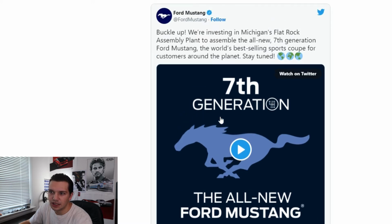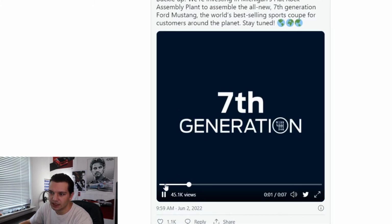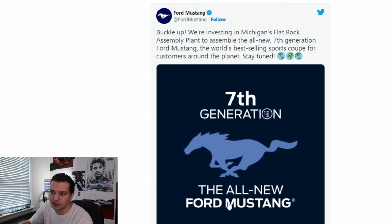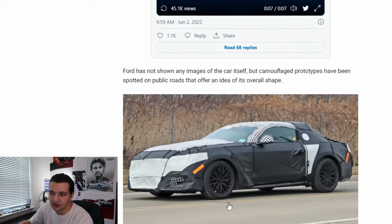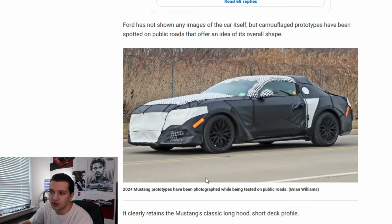And here is actually the tweet that confirms the release of the 7th gen Mustang. And as you can see, Ford is just keeping everything very secretive. And then here are the actual spy photos that we talked about a couple months back. And this is actually on Fox News, by the way.